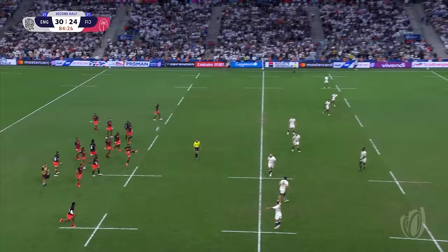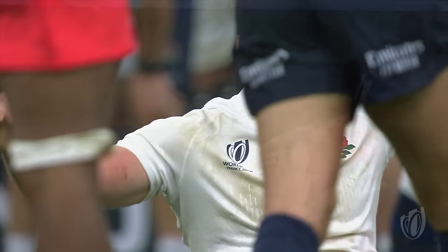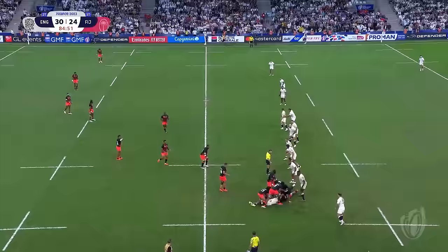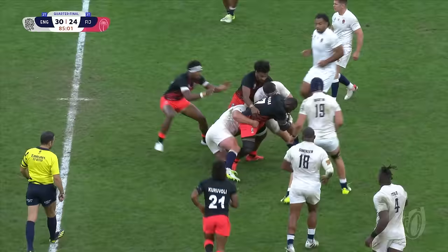Oh, that's not a good kick though. 85th minute, and this line-out will come on the 10-metre line inside England's half. Matavesi just finds his target, the bouncing ball lands for Vileve Miramira in his first appearance at the World Cup. What a time to come in. They'll set on halfway. Ravai, try scorer. Thank you.